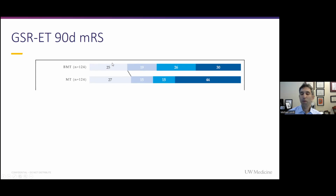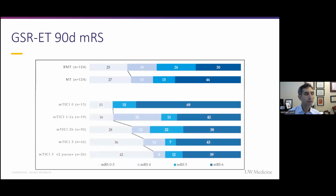Sorry, this is a 0. I'll show you the scale here in a second. There really wasn't much of a change in benefit here for thrombectomy, but this was, I think, more important. So sorry, this is a fair outcome, MRS 0 to 3. That's this scale. The gray is 4, the light blue is 5, and then the dark blue is death. And this is their modified TICI reperfusion grade.